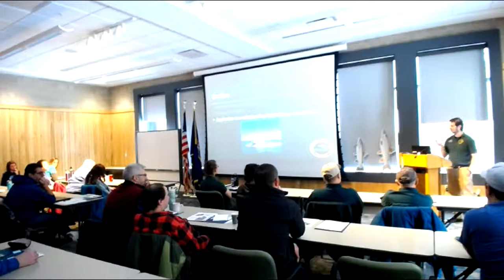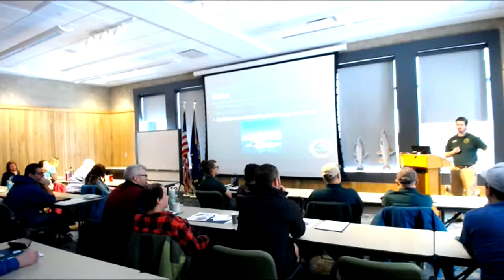I may have a picture later, but it's a spaghetti tag, so it goes through the muscle at the base of the dorsal fin, then connects on the outside, so it forms like a loop. It's bright orange, and I think it has my phone number and a number as well.